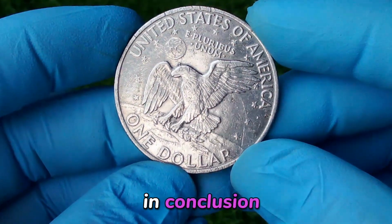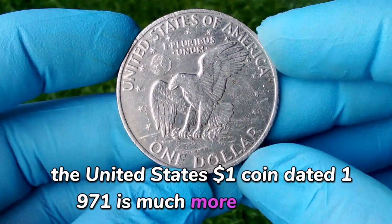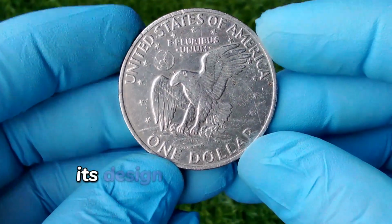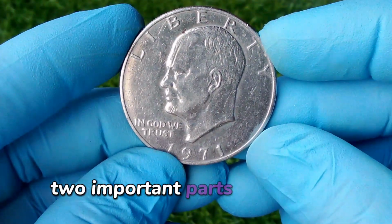In conclusion, the United States $1 coin dated 1971 is much more than just currency. It is a symbol of leadership, peace, scientific achievement, and national pride. Its design honors President Eisenhower and the Apollo moon landing, two important parts of American history.